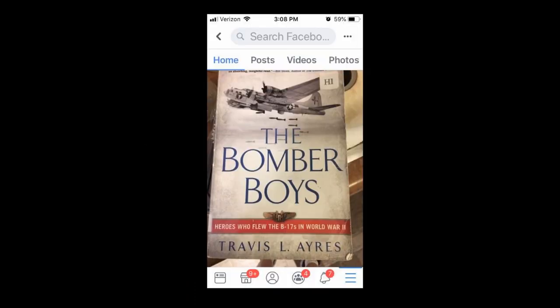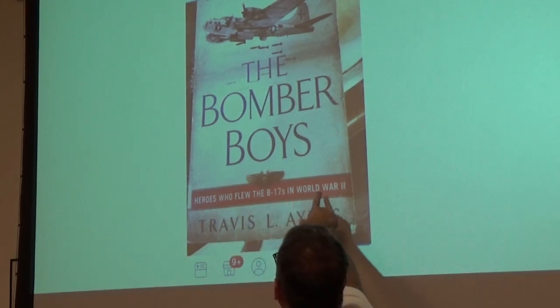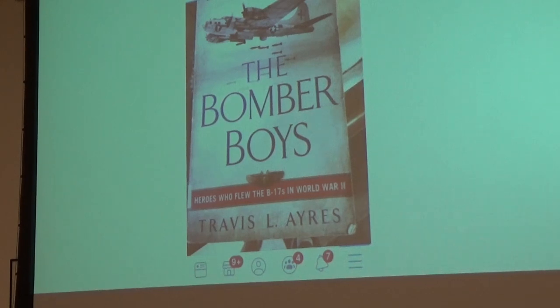Another thing about preserving history, this book came out. I haven't read the book yet. I have a lot of B-17 books. Heroes Who Flew the B-17 in World War II. So this is the cover, and I reached out to the author because it was on Facebook. Everybody was just bashing him, bashing him, bashing him.